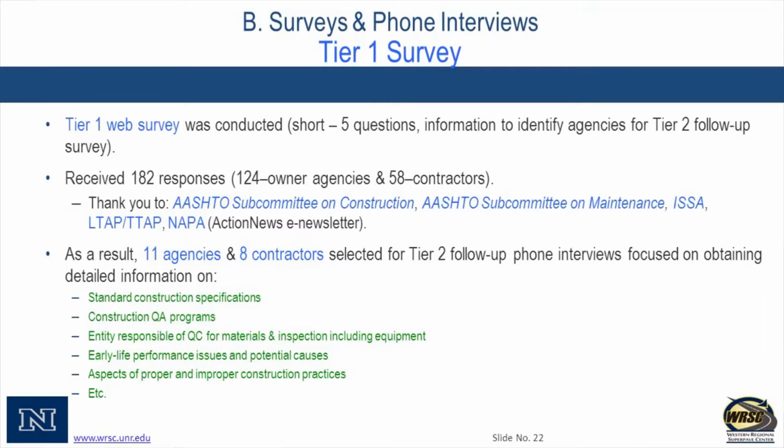124 owner agencies responded between state and local, and 58 contractors responded. We took all that data, analyzed it, and screened it to come up with the 11 agencies that we thought we needed to follow more thoroughly. And then the second phase was really phone interviews. It wasn't really like a survey.